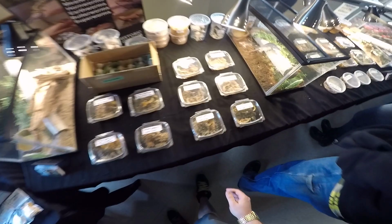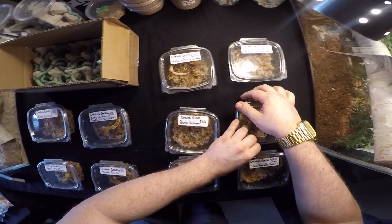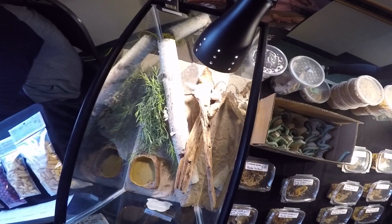And a bunch of our cresties and bugs. Some of our really nice harlequin pinstripe dalmatians. Some other cool stuff. And yeah, our one little beardy we still have. Hey, buddy. Yeah, that's okay.